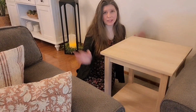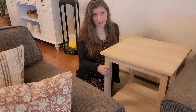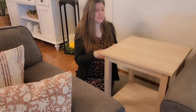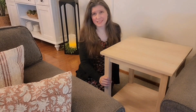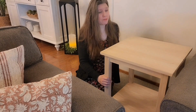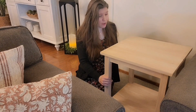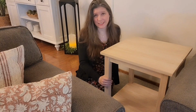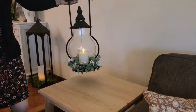All right, so here is the end table that I told you about. It's from Amazon. It's unfinished. That is how it came. And the reason it's still unfinished is because, you know how bad I am with decisions. I haven't decided if I want to paint it or if I want to stain it. I'd love to know your thoughts. But for now, I am still going to decorate it because that's what I do. And of course, I'll link it if you're interested. All right, so let's do some decorating on it.